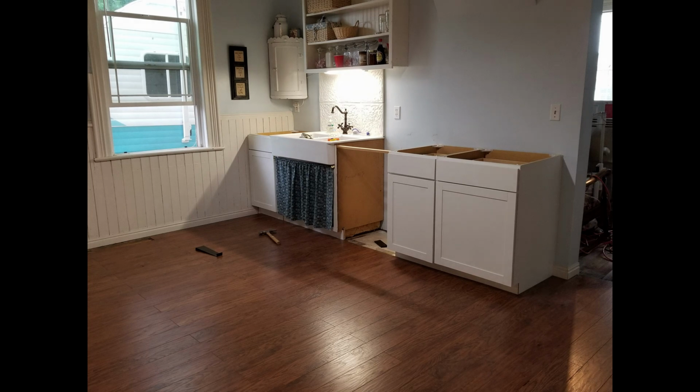So after we got the flooring in, it was time to put some more permanent cabinets in and to put a dishwasher in. So we decided to go with the Diamond Now cabinets from Lowe's that they had in stock. We actually ordered some also that were shipped to the house, some upper cabinets, which we don't have right now in this picture, but these are the lower cabinets.